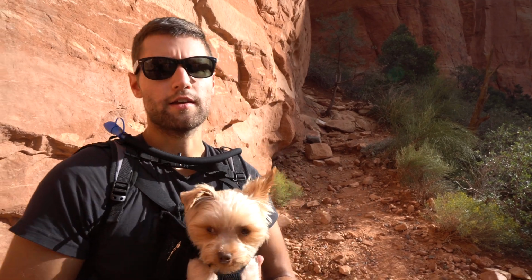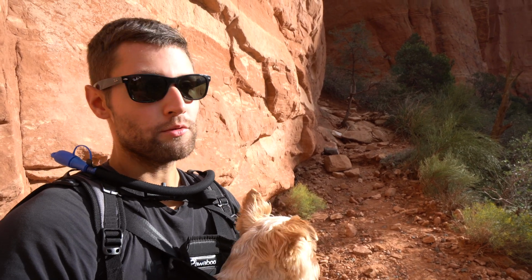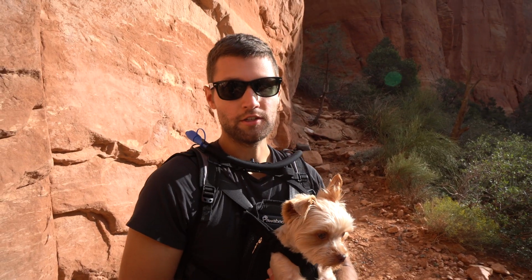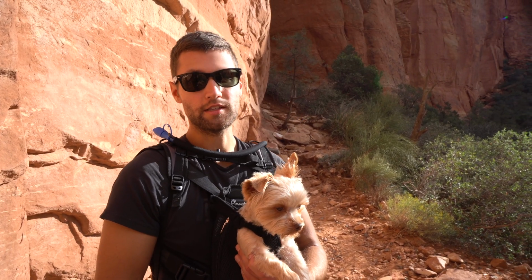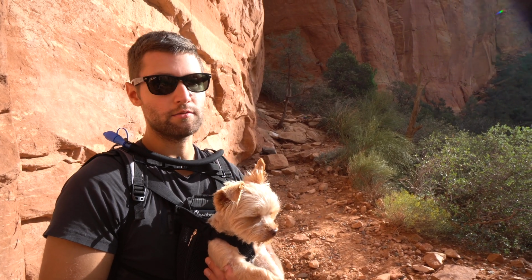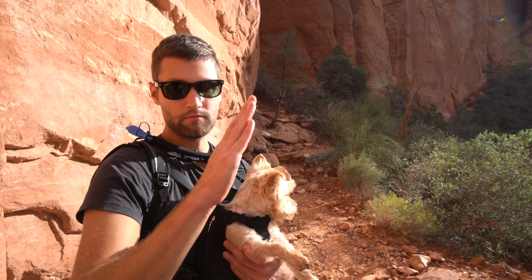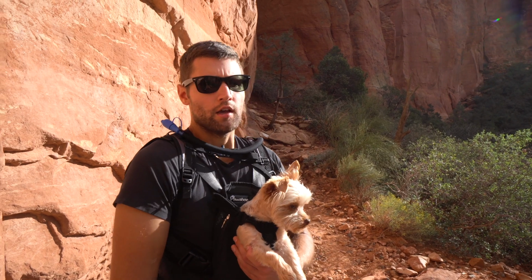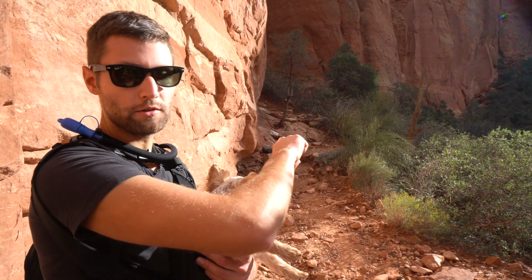So we made it to the end of the Cathedral Rock trail, and the views are definitely worth the rock scramble. If you're not too comfortable with rock scrambling, I don't suggest this trail because I'd say the majority of it is rock scrambling. It's not bad if you're an experienced hiker. It's actually pretty doable, but if you're not comfortable with it, it is pretty vertical, so I don't recommend it if you're not comfortable.